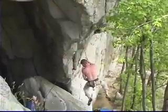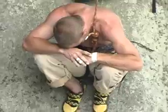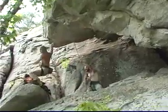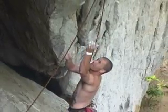I said, hey, you want to go get on that project? And he said, yeah. So we started working it. Worked it for about three weekends. The route was originally set up by James Tindall, originally bolted by James Tindall. And he worked all the moves and said he could do all the moves, but he couldn't link them. So it never got done.